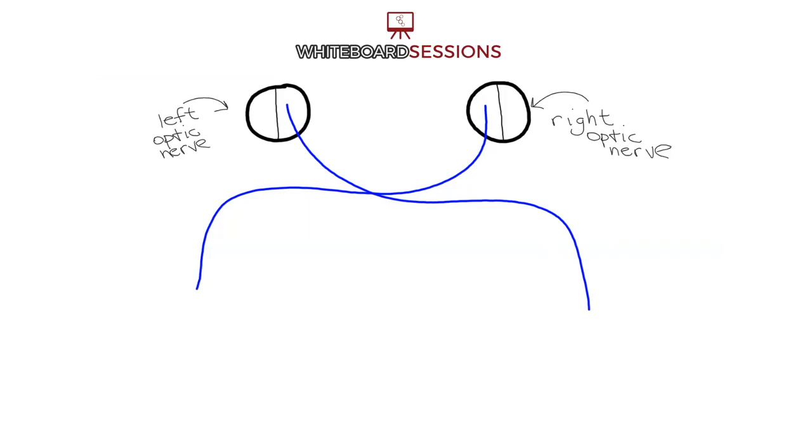So you want to think right here of nasal fibers. We're going to split this right optic nerve into a nasal and a temporal, the same for the left eye. And you want to think nasal fibers cross. So let's do that. The nasal fibers cross on both sides. And then the temporal fibers obviously do not cross. So they're going straight to this location here.